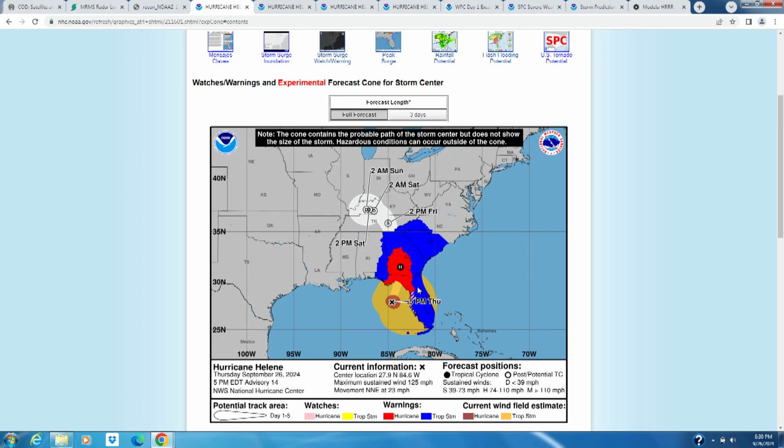You can see here on the cone, it's forecasted to make landfall somewhere in the Big Bend of Florida sometime in the next 3 to 4 hours from now. Currently at 6:30, it's probably closer to 3 to 4:10. It's going to continue to race northerly, start to turn more northwesterly, and then as we move into Friday, as it moves into the Tennessee Valley, it'll start to slow down quickly and essentially stall over the Tennessee Valley before it dissipates out.